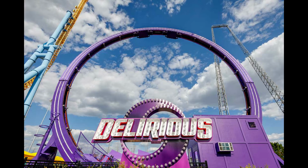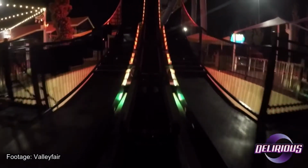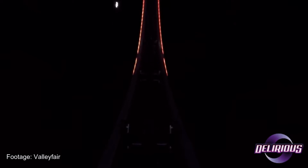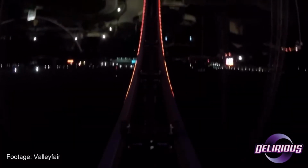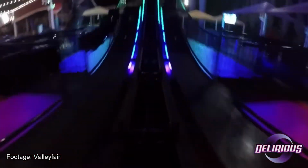I'm also going to remove Delirious. Why? Because I hate this thing. I have no idea why Valleyfair even got this in the first place, because it sucks. This is the kind of ride you can find at a carnival you paid $5 to get into. So goodbye Delirious, no one's gonna miss you.